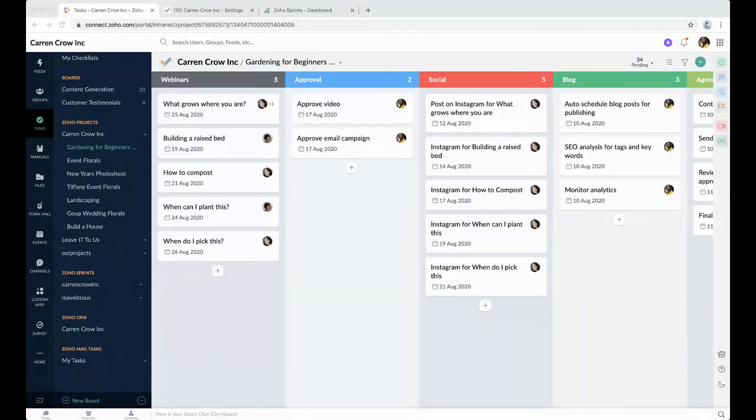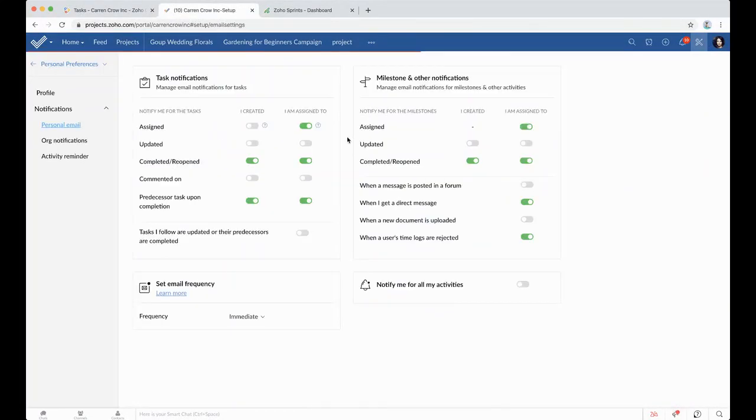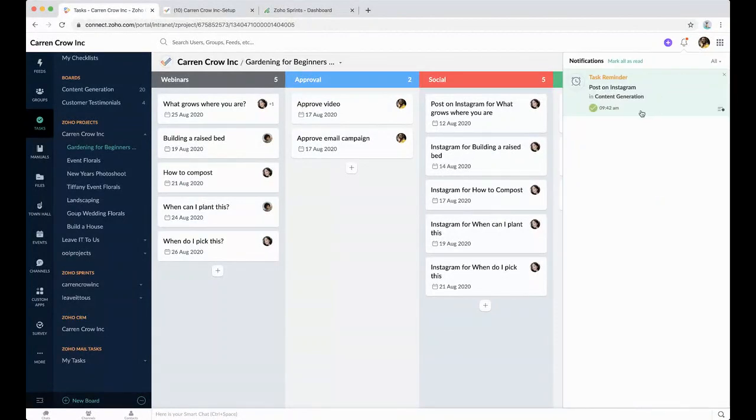Okay, do you review all this every day for all projects, or do you rely on notifications of tasks to keep you going? This depends on you and your team and how many people are working on a project, as well as how much time they're spending with the project. So I can go into the settings. We're in Zoho Projects again. I can go into the setup and go to notifications, and I can turn on a bunch of notifications to make sure that I always know when something is coming up, and everyone else does as well. I do also get notifications up here, this little bell, and you can also get notifications in Connect for the same thing. You can see I have a task reminder here.